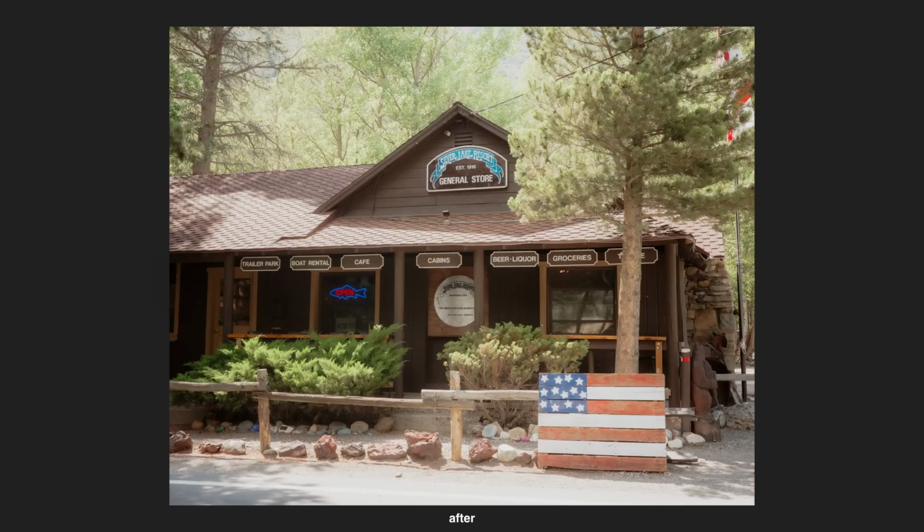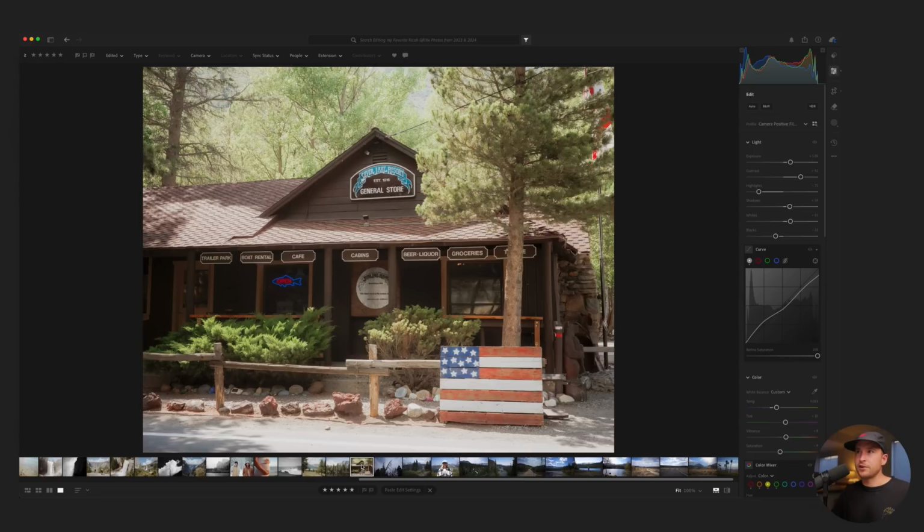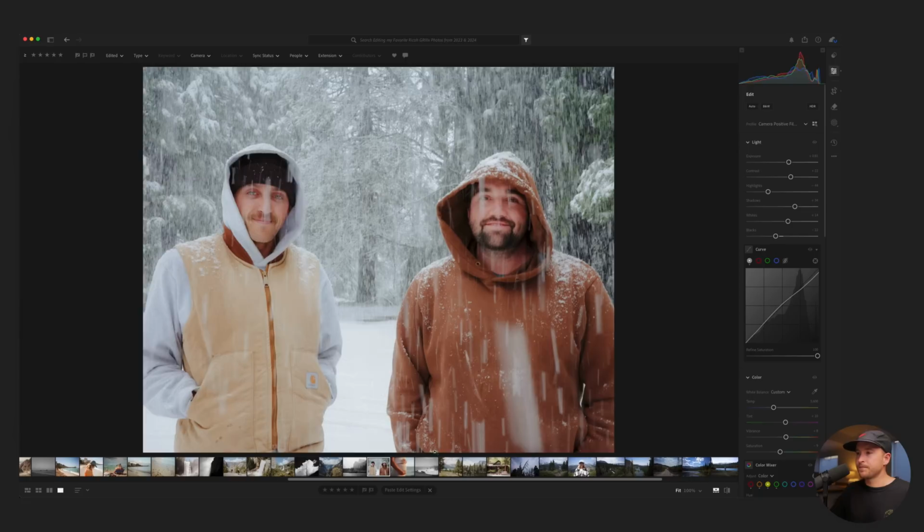Before, after. Good old Silver Lake Resort General Store. I wanted that to feel very nostalgic and soft, like a film photo. I think it does. I think it looks pretty good.